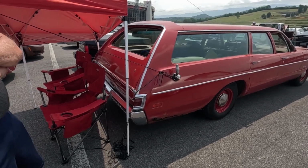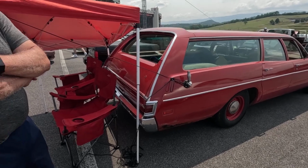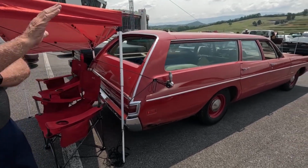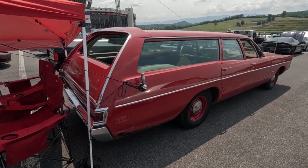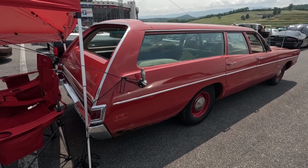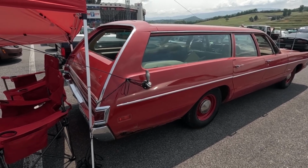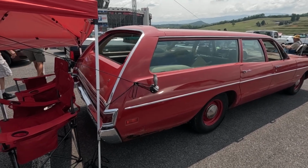So I'm driving the beat up orange and primered Roadrunner. Oh, that one. Yeah, we saw that one with the orange doors and the black fenders. It looked like a taxi cab. It's going back to its original color eventually. What color was it? It was Ivy Green, and it's going to be Ivy Green again because there's too many orange Roadrunners in the world.